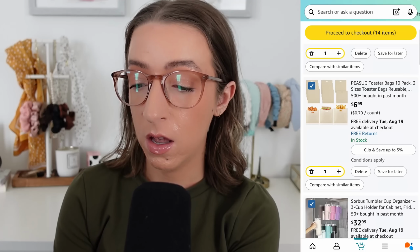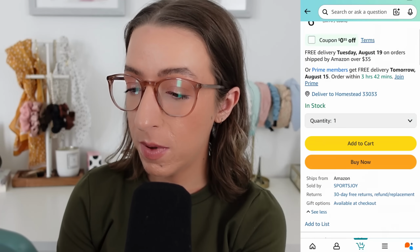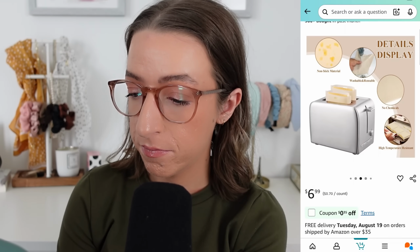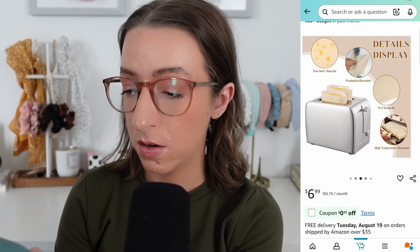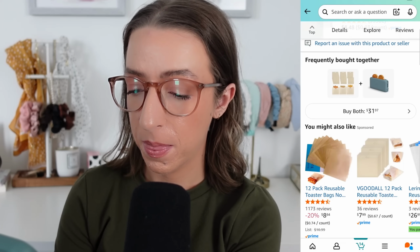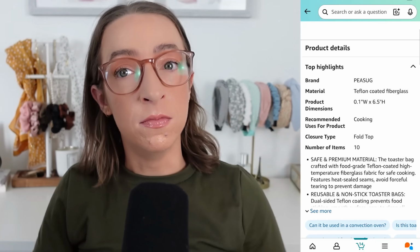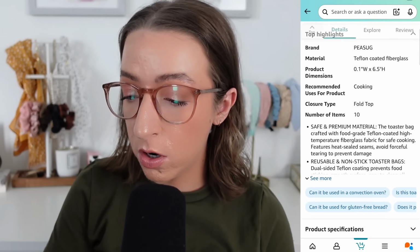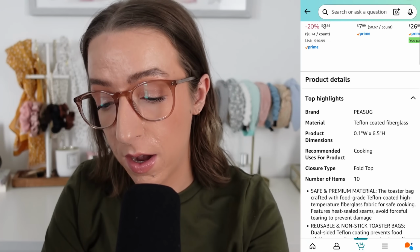the toaster bags, which is honestly, what is this? We're going to look into this right now, having a detour. I want to know what this is made out of, because if this is plastic, you're going to be heating up plastic. What is this made out of? They're washable and reusable. No chemicals. PTFE coated fiberglass? I'm suspicious of these. Oh, they're Teflon coated. Teflon, no. That scares me. Okay, back to the cart.